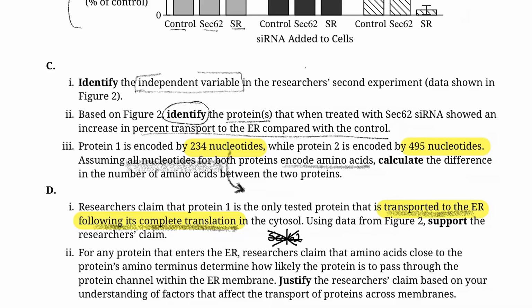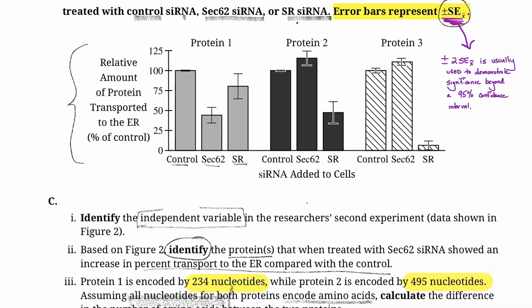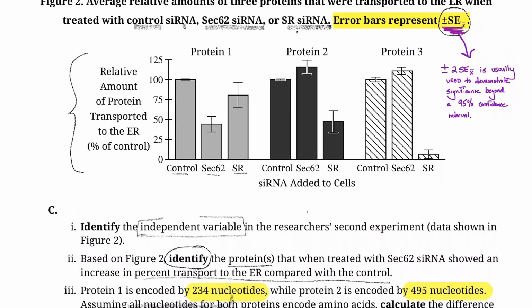And of course, the way that we're doing that is with a small interfering RNA that's specific for Sec62, called the siRNA 662. If we treat with that siRNA, we're going to decrease the Sec62, and if there is a protein that is completely translated and needs the Sec62 to get into the ER, it will have a hard time getting into the ER because there just are not enough of these proteins to help it move in. So what we're looking for is a decrease in the amount of protein 1, and that's what we have here. In fact, we actually have a significant decrease.